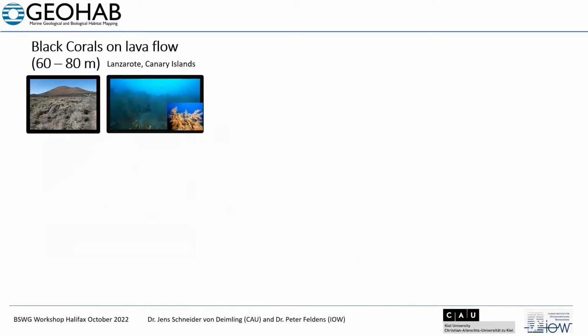Well, this brings me to some real-life examples. First example, it's in the Canary Islands, some black corals on lava flows. That's the black coral, so it's built of chitin, so it's not very resistant. And it's sitting on top of a lava flow, very hammocky and very rough.